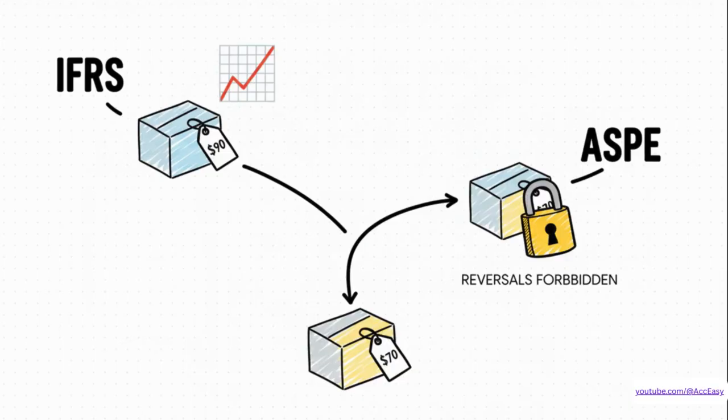But wait, the market bounces back. The NRV of our item climbs back up to $90. And this, right here, is where everything changes. Under IFRS, you get to reflect that good news. You reverse the previous write-down, and now your inventory is valued at $90. But under ASPE, nope, sorry. Reversals are not allowed. That value stays locked in at $70. And just like that, you have two identical items with two very, very different values on the books.